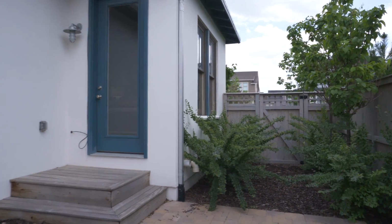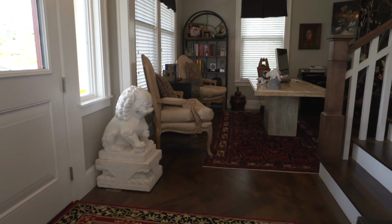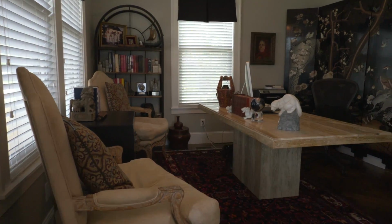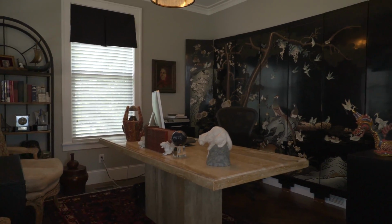You could put a hot tub out here. Yeah, look at that, right off the master. It would be perfect. Tuck it right around that corner right there. Oh, perfect. They're using this as an office, but it would also be great for a formal dining room, and it's 12 by 12, plenty of space for entertaining.